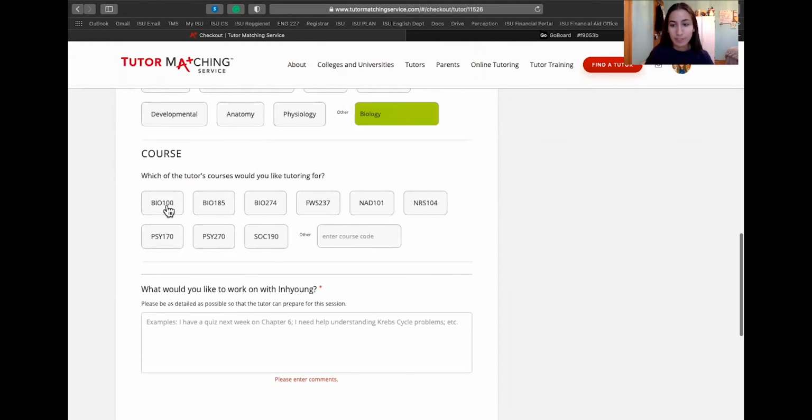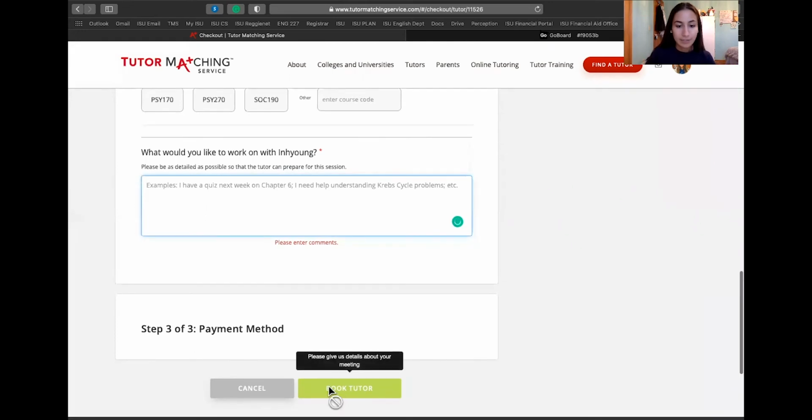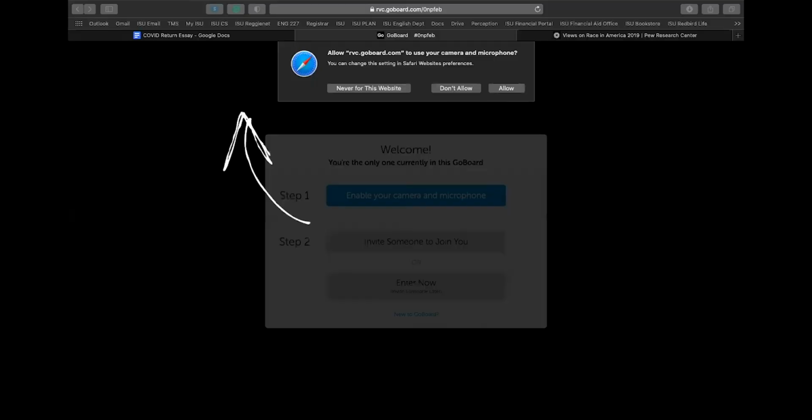I'm choosing Bio 100. And then here, you have to type something to help prepare your tutor for the meeting. As you can see, you can't book the tutor unless you do that. So you'll type in something to help them so they know exactly what they should be looking for. Once that's there, you're available to book it.